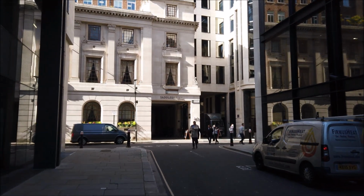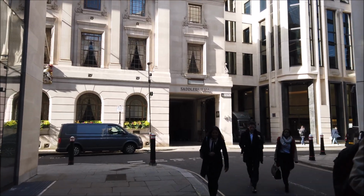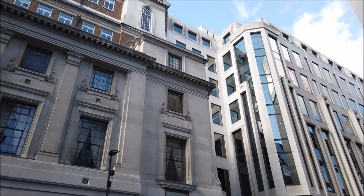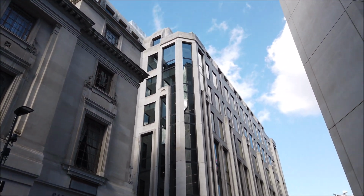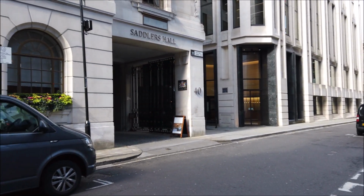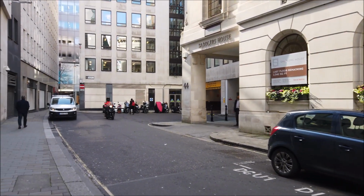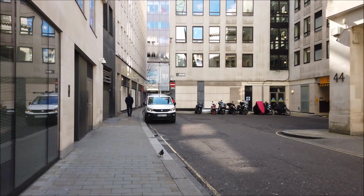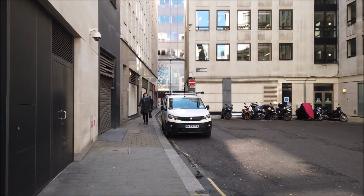So Saddlers' Hall ahead of us, and you'll notice the name of this road is Gutter Lane. Now, I have some history of Gutter Lane. So this is Gutter Lane, used to be Godrun Lane, named after a lady called Guthrun, until the 15th century. And this was an early place of residence for the city gold beaters. Okay, so this was the home of the gold trade and gold beating back in the day.